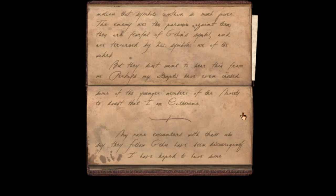The enemy uses this something against them. Yeah, that ends completely unreadable to me. It looks like there's three or four letters there. Anyway, they are fearful of Gen's symbol and are terrorized by his symbolic use of the wark. Oh, that's how it's spelled. W-A-H-R-K. I think someone on Discord already said that.